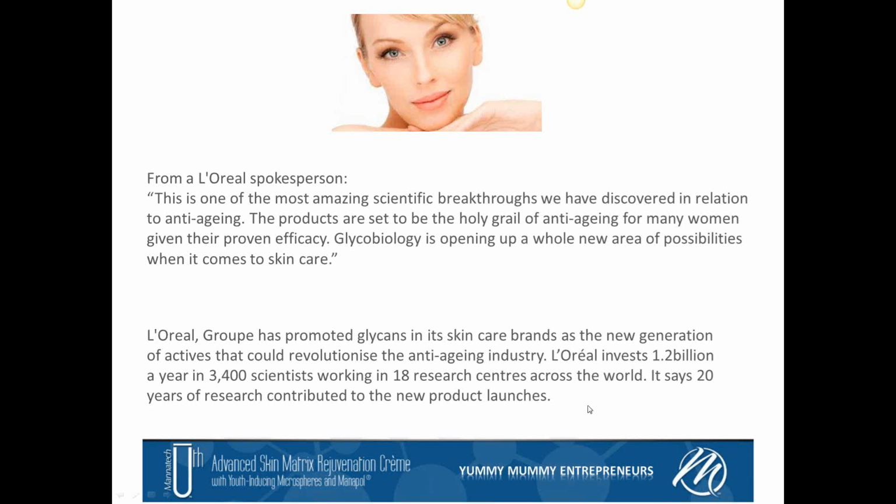L'Oreal Group has promoted glycans in its skincare brands as the new generation of actives that could revolutionize the anti-aging industry. L'Oreal invests $1.2 billion a year in 3,400 scientists working in 18 research centers across the world. It says that their 20 years of research contributed to the new product launches. So this is a pretty big thing for L'Oreal.